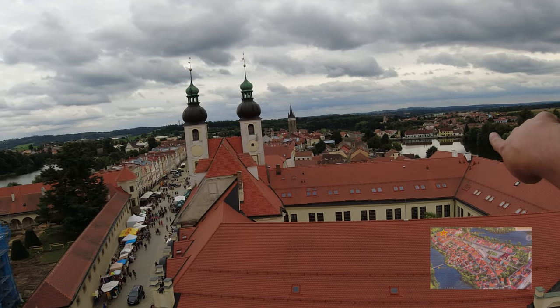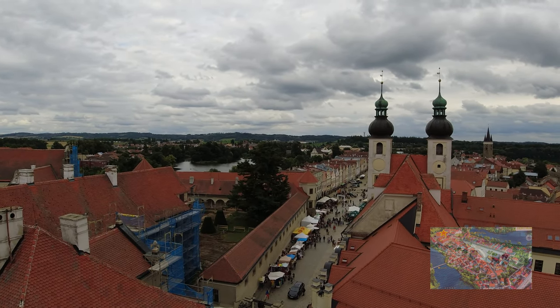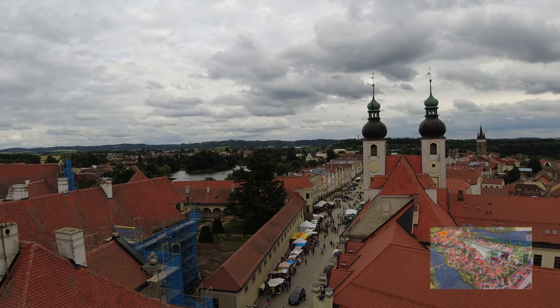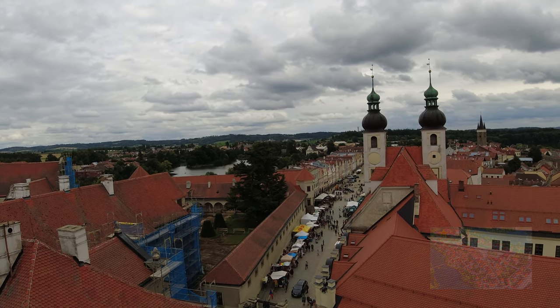So there's water everywhere around here. Right now we can see it over there, but we can also see it on the other side over there. It's like around this whole area. And at first it was for defensive purposes. Later on, when the danger was, well, not imminent anymore, it was also used for simply fishing. This is very interesting.